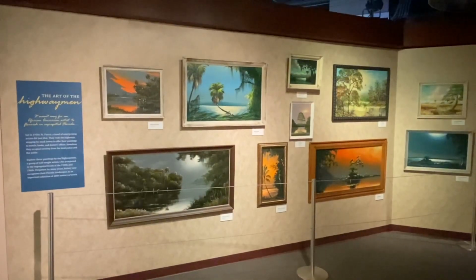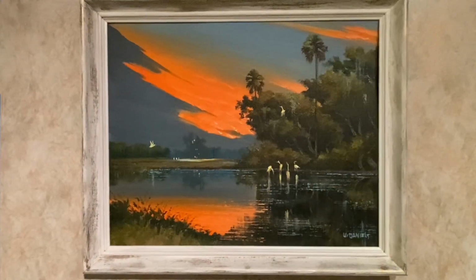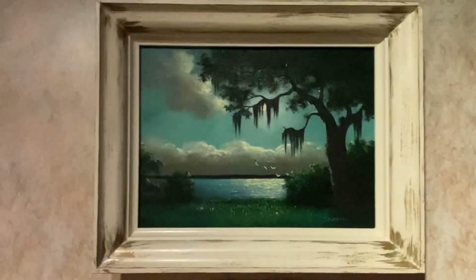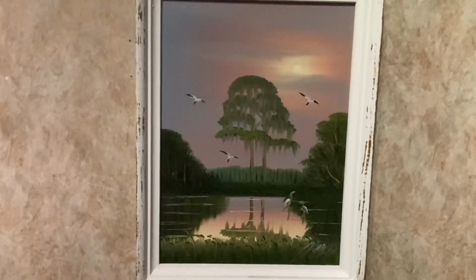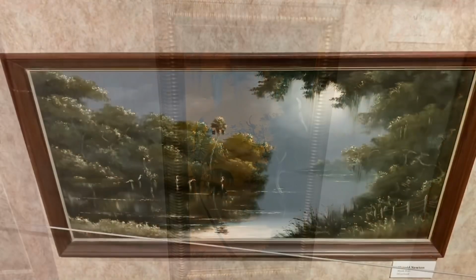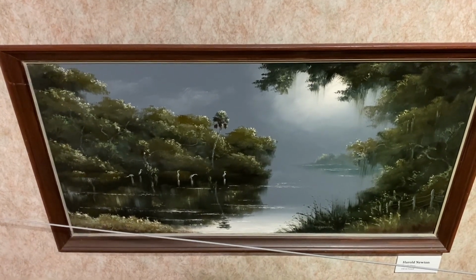A display of Highwaymen art. We'll look at each painting. This is by Willie Daniels. This is by Alfred Hair. George Buckner. By Al Black. Mary Ann Carroll. This is by Harold Newton. He's one of the most famous of the Highwaymen painters.